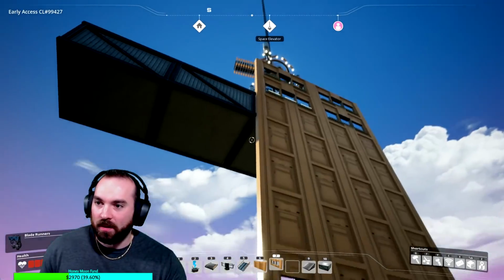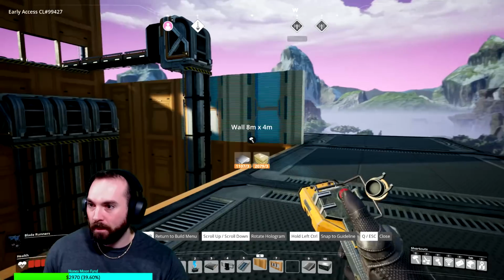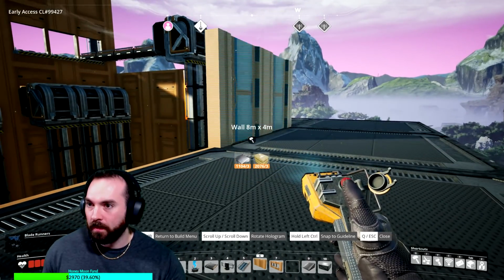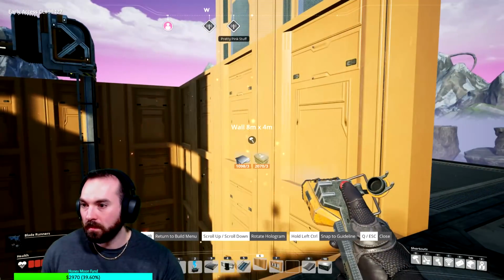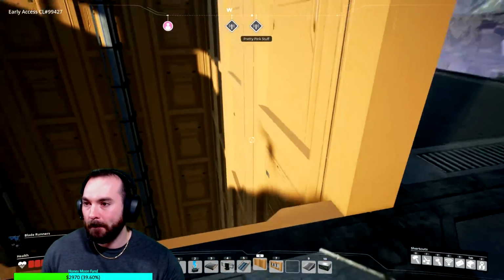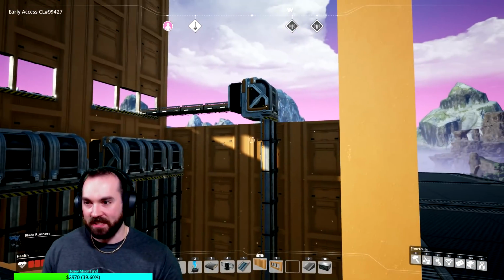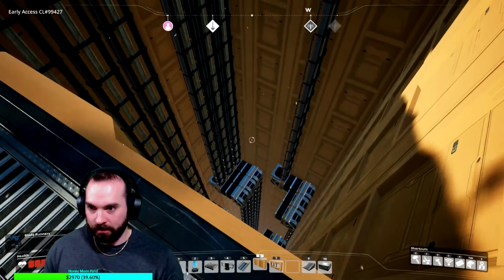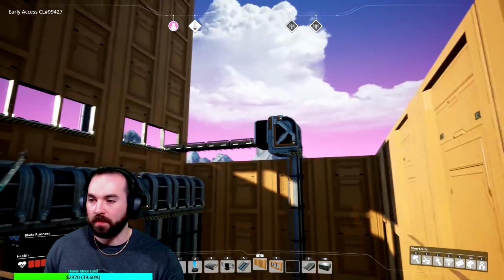That is epic. So we're going to continue with our little thing. I'm going to build this behind here. And that's why I said it takes up a full foundation, because if you want to keep going up after you hit the top of your elevator, you have to go back and forth. Yes, I do see what you're saying.